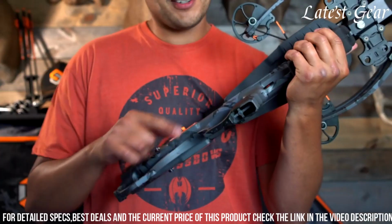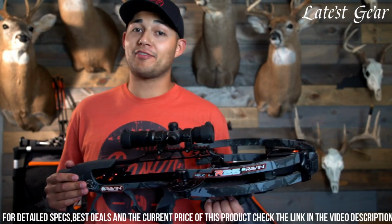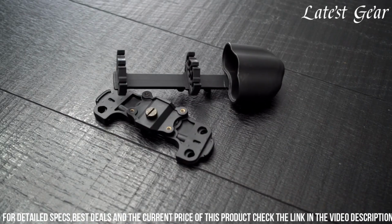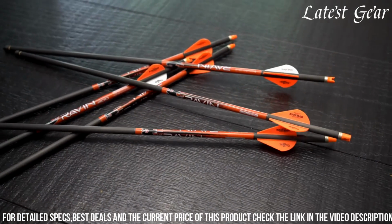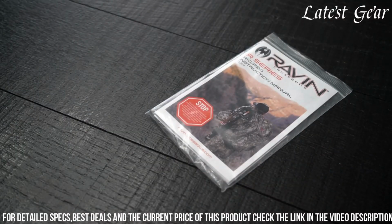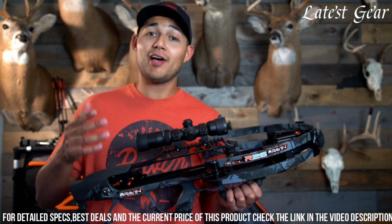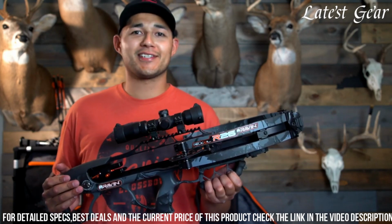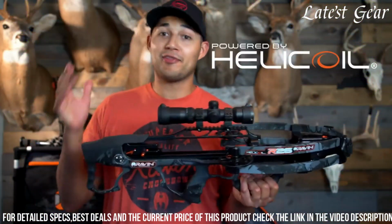The frictionless flight system reduces friction and eliminates the need for a traditional rail, further enhancing accuracy and increasing bolt speed. The Ravin R26 features a fully integrated VersaDraw cocking system, making it quick and easy to cock the crossbow. The track trigger firing system ensures a crisp and consistent trigger pull, enhancing accuracy and shot placement.